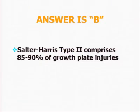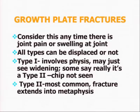All right, so the answer is 2. Salter-Harris 2 comprise 85 to 90% of all growth plate injuries. So if you get a test question on that, I can't guarantee it's not 100%, but if you forget everything else, remember Salter-Harris type 2, and you'll have at least a 90% chance of being right. Not 100, so don't quote me on it. So anytime there's joint pain or swelling at a joint, it's probably a growth plate injury.